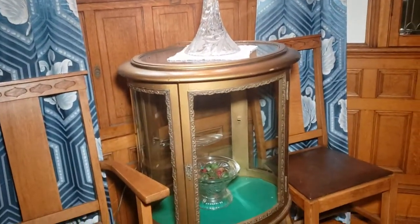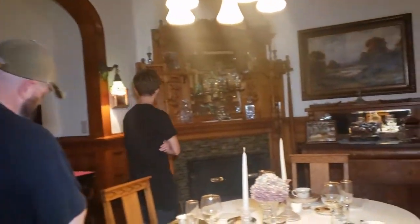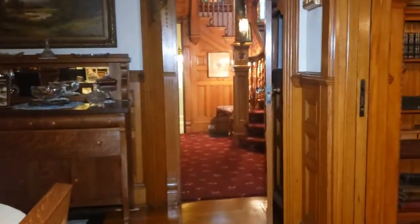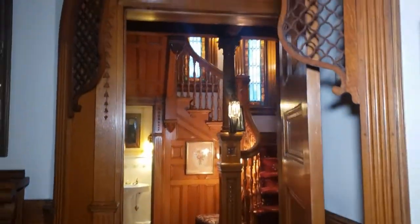Hey guys, so this used to be a boarding house. Anytime you have a location that had multiple families in it or people in and out, that could be a good recipe for potential hauntings, just considering the human energy that has come and gone and flowed through this place.